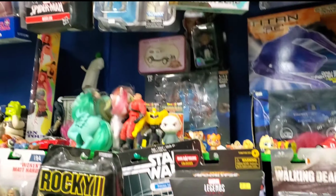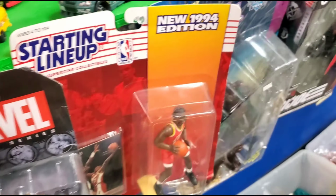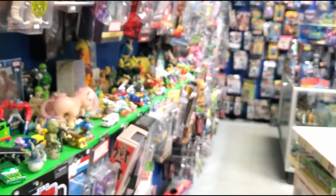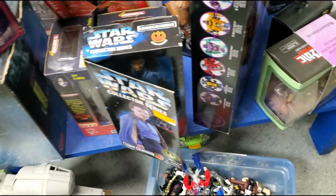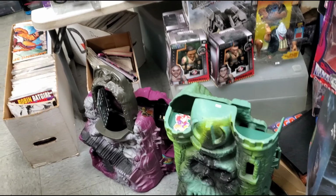And what's that? Mr. B-Roll has found something. Oh, it's true. Wow, is that a Stacy Ogman starting lineup figure? I'll be damned. And here's some pretty cool Daredevil stuff. And yet another Castle Grayskull with Snake Mountain.